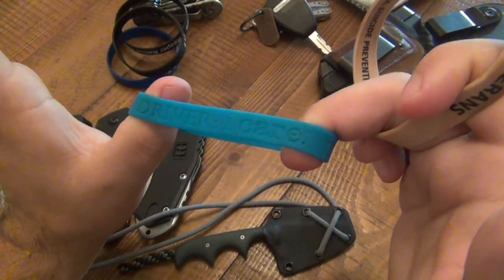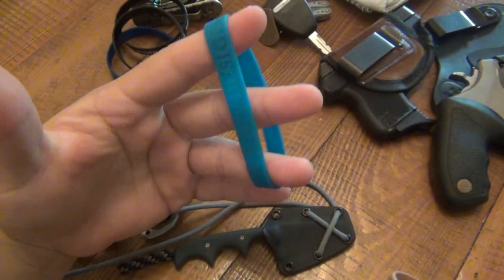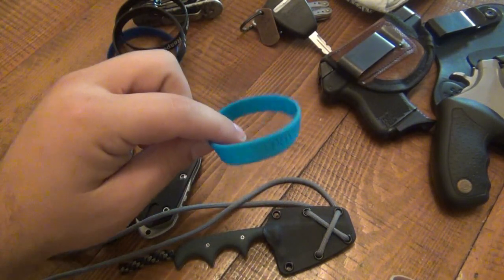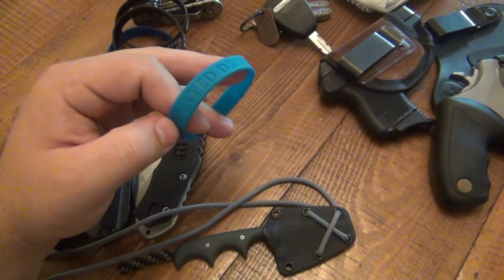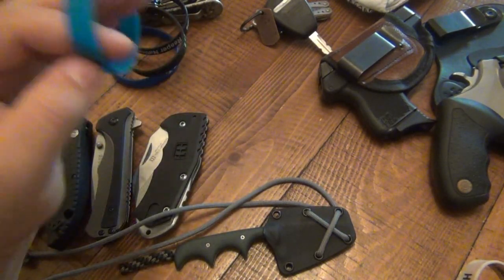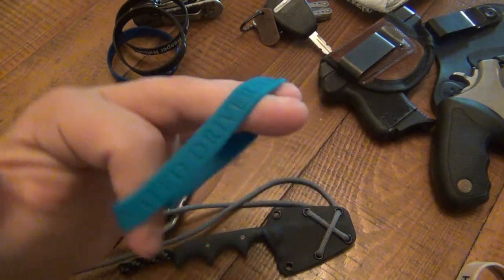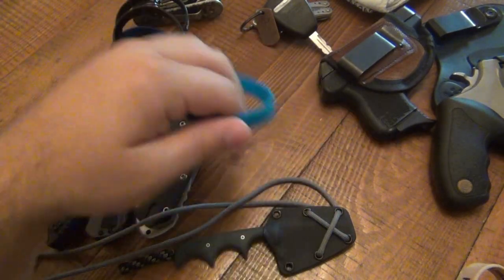This one says designated driver. I was given this by a family member, but this comes on the non-alcoholic wine. So when you go to a party, obviously you're serving all kinds of drinks, but the people who are going to be driving are drinking the non-alcoholic beverage, and they wear this. So I never put it to use or anything, but it's just an interesting, cool little thing.